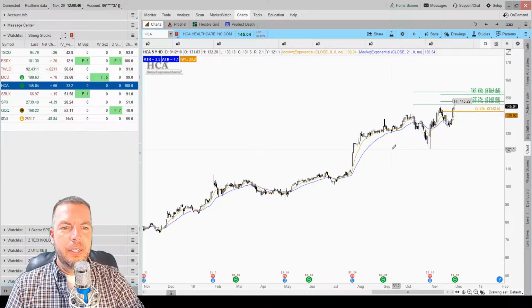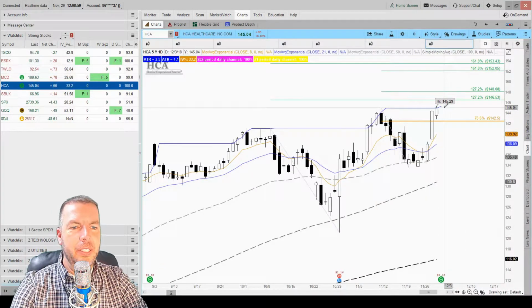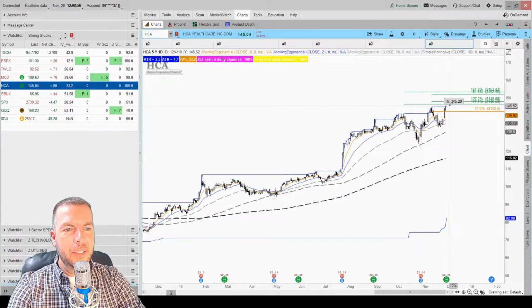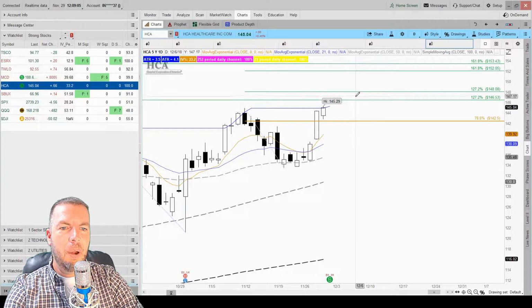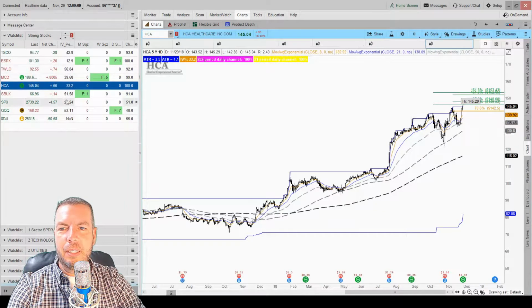So healthcare, another one that looks pretty good. When we throw these moving averages on here, you can see that they're all definitely stacked above each other. We are right up here at that 252 period daily channel, breaking out to all-time highs again, and looking at these levels up here as profit zones. So, good strong stock there.